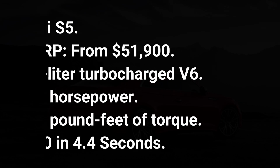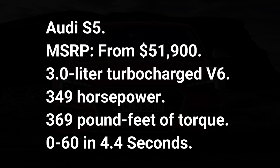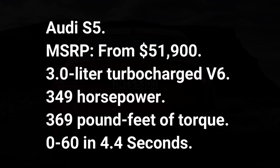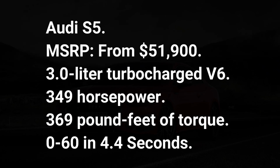Audi S5. MSRP from $51,900. 3.0-liter turbocharged V6. 349 horsepower. 369 pound-feet of torque. 0 to 60 in 4.4 seconds.